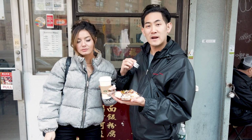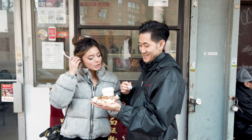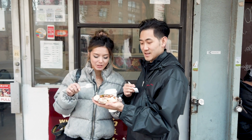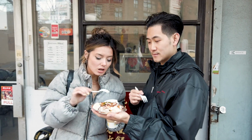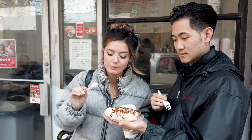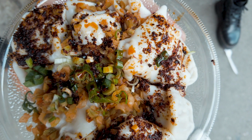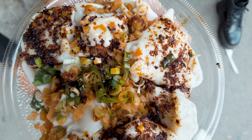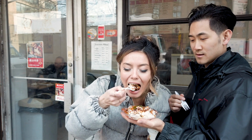Alright, so now we're at White Bear, our next destination. This mom and pop dumpling shop is on the outskirts of the main Flushing areas. But when you come here, the one thing you do have to get is number 6, which is 12 Shanghai wontons speckled with chili sauce and flakes and pickled veggies. It's so good. It's a little spicy, but not overpoweringly so. And every bite is kind of like warm comfort in a bite.